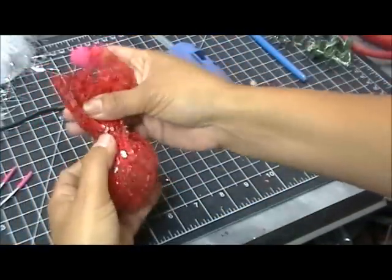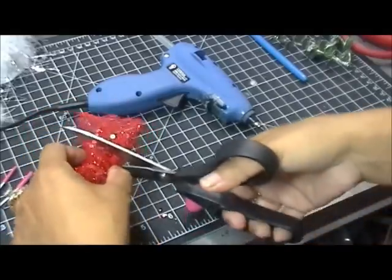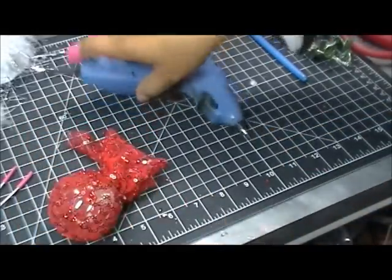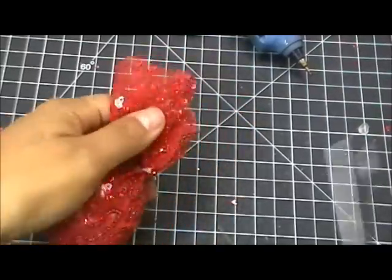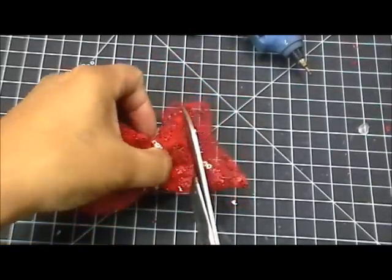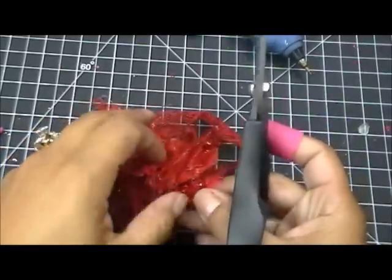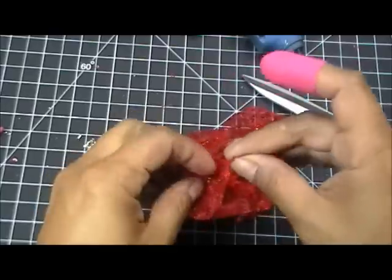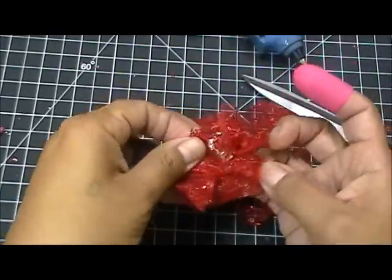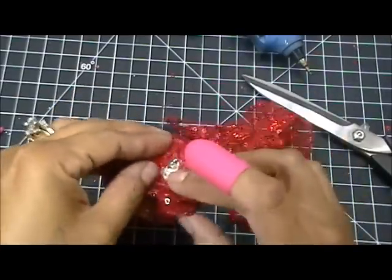Okay, so now that that's all done, just go ahead and grab your scissors and cut off all of the excess. Okay, now I can put the camera back in front of me. Alright, so I'm just going to cut all of this extra stuff off here. You don't want to lose that little hook, as you need the little hook to hang it on the tree. Here it goes. Ooh, that was a close one.